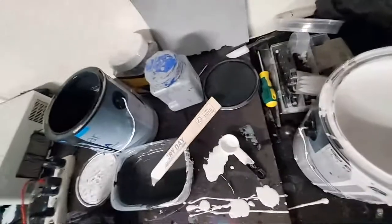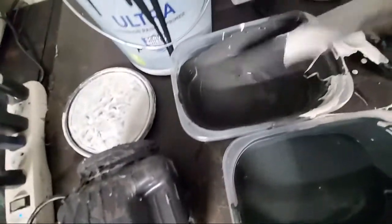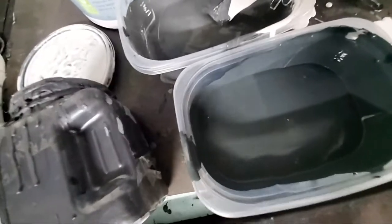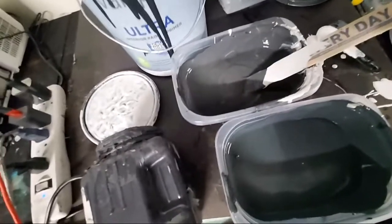So we got this one right here, and then we got this one over here we made. See the difference between the two? See how the difference in the shades are? This is because the paint is actually black here, and the paint here is not black, it's actually kind of a charcoal gray. That's the reaction you're going to get. So the base would change the outcome of how the paint's going to perform.